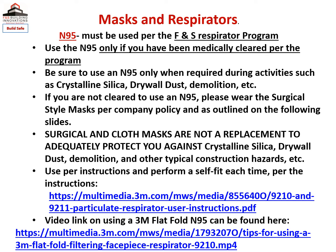Be sure to use an N95 only when required during activities such as crystalline silica, drywall dust, demolition, and other construction-related hazards. If you are not cleared to use an N95, please wear the surgical style mask per the company policy, as outlined on the following slides. Surgical and cloth masks are not a replacement to adequately protect yourself against crystalline silica, drywall dust, demolition, and other typical construction hazards.